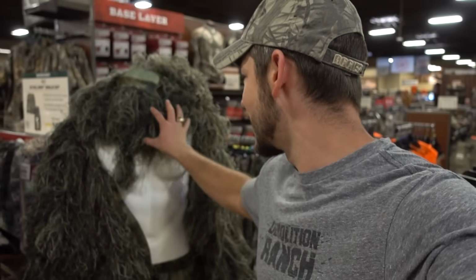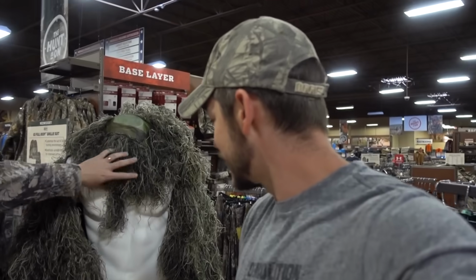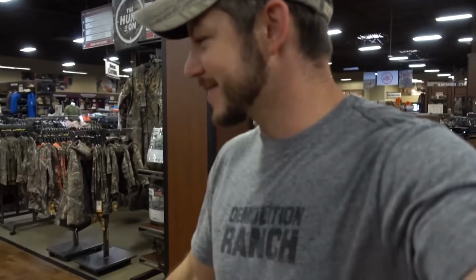I have been looking for a reason to buy a ghillie suit for so long. I still haven't found that reason, but I just want to own one. I don't know what I would do with it, but really muscular mannequin. Yes, I'd just work out and wear just the ghillie suit a little bit open right here. It looks so cool. I didn't know they had these here, and I'm getting it.